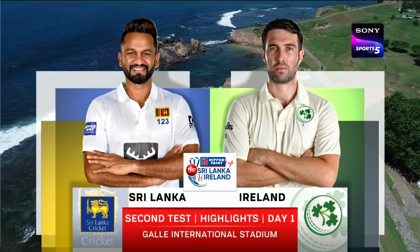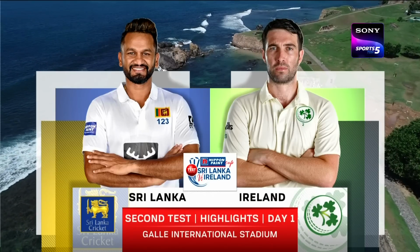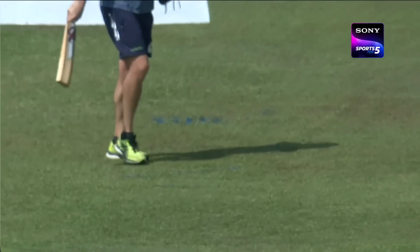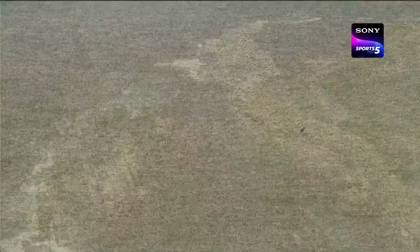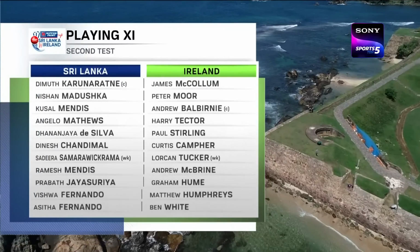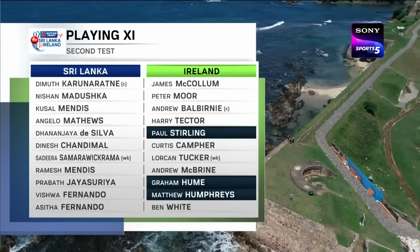And a warm welcome to the highlights of day one of the second Test match, Sri Lanka versus Ireland. We're at the Galle International Cricket Stadium. And I can tell you that the Irish were pretty lucky. They won the toss and they had absolutely no hesitation in batting first. And 3 changes for Ireland, while Sri Lanka went in unchanged into this second Test match.